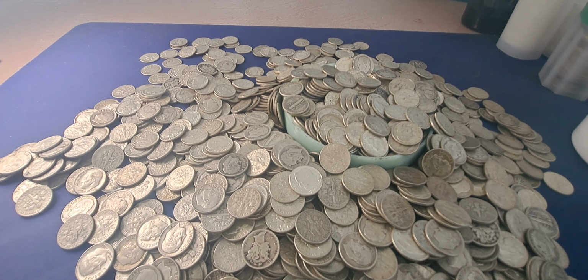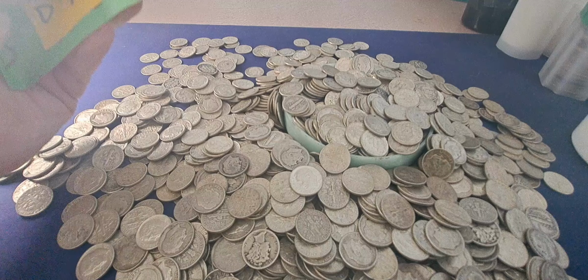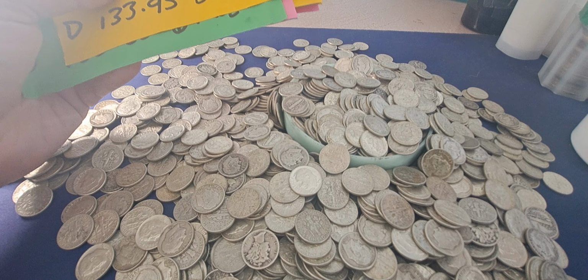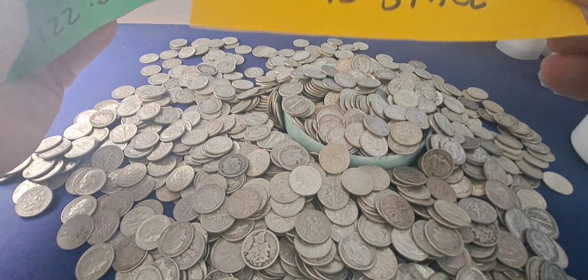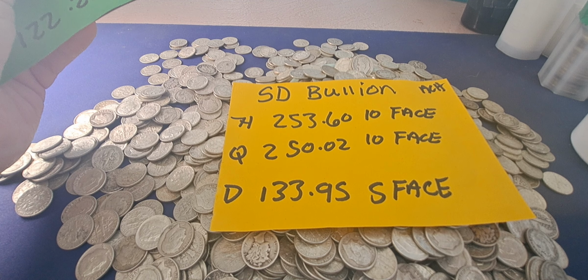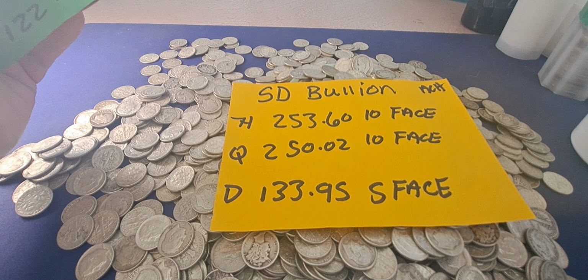Let's just get into the video, folks. No random order. I just did these prices this morning, so we're just going to go with the prices. The H stands for Franklin half dollars. The Q stands for Washington silver quarters, and the D stands for Roosevelt silver dimes.